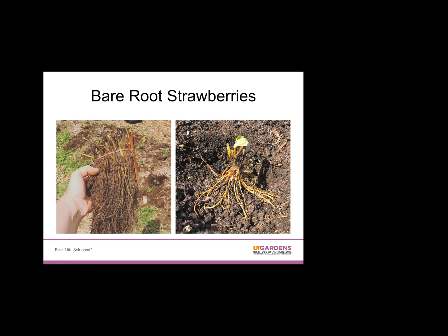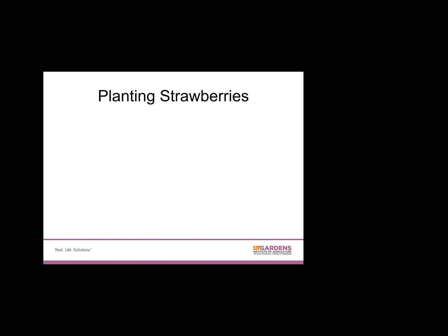You want to make sure that the roots are spread out really well in the hole, and that they're not bent or crimped in any way. You also want to make sure that the soil is in contact with the roots all the way around. So this is the beginning of planting here on the right, and then obviously you would fill that in with soil, tamp it down, and water it really well.